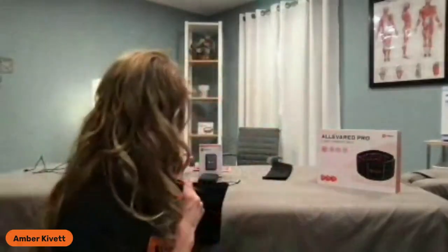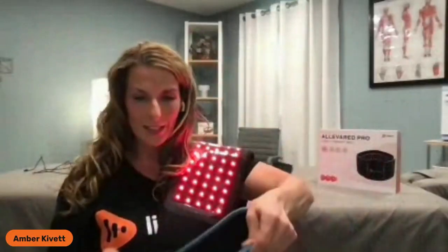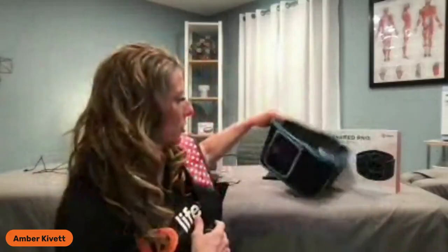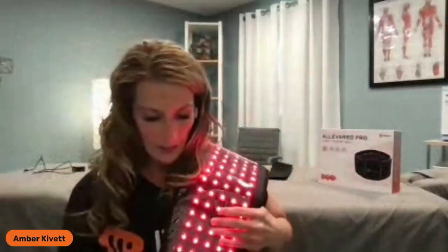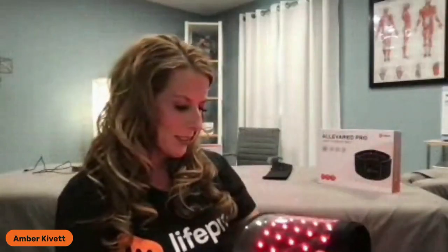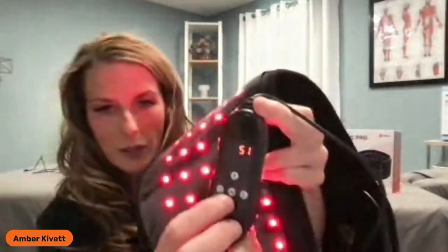Now, when it comes to the AllevaRed original belt, it does the exact same thing, but its light intensities at each of the 5 levels is a little less than that of the Pro. So I'm going to turn that on here in just a second, and we will compare the differences of one to the other. As we go into these other little modes, right now, if I push the little zigzag button, that is our vibration.